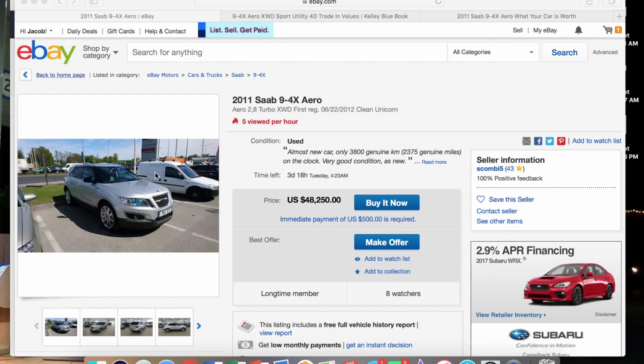So now let's go ahead and get into this ad and see possibly why the seller wants so much money for it. So as you can see, this car is very rare. Like I said, even the ad says clean unicorn, and everyone in the Saab community refers to the 94X as a unicorn. So obviously it's used. It's not a brand new car, but it's about as close to new as you can get. As it says here, only 3,800 genuine kilometers, which translates to just under 2,400 miles on the car.